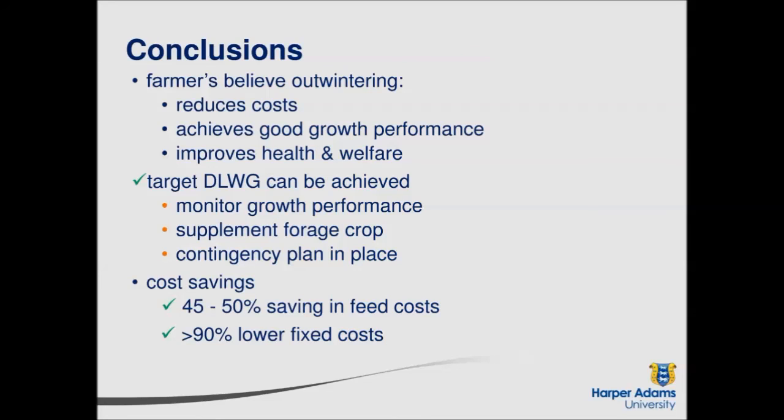So it comes back to that story that we've heard a number of times over the last couple of days, that we need to measure so that we can monitor performance, and then if we have an issue, we need to be able to react to that problem. They need some sort of supplemental forage crop in order to support those daily live weight gains, and we need to have in place a contingency plan for poor weather or poor growth rates. In terms of cost savings, we're looking at a 45 to 50% saving in feed cost, and our calculations suggest a cost saving of greater than 90% in terms of fixed costs.